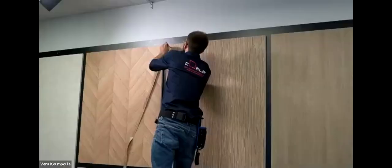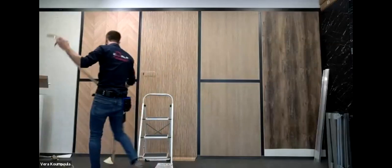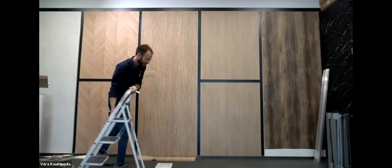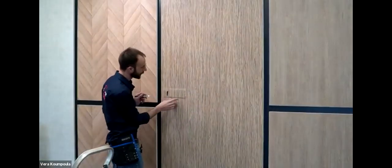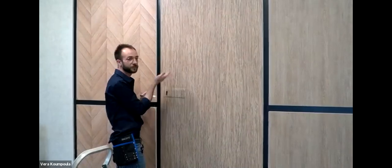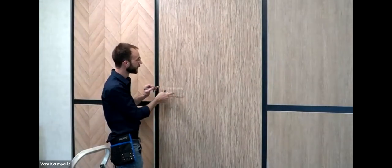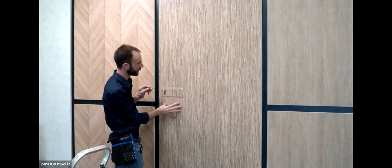And now you can proceed to cut the 5 millimeters that you leave on the top. I will show you the cut around the power outlet. Just a little tip. When you do this type of cut, when you cut on the lower part, just put a bit of pressure up. Like this, you are always safe that if the cutter moves, you cut inside. You don't cut out on the visible part.